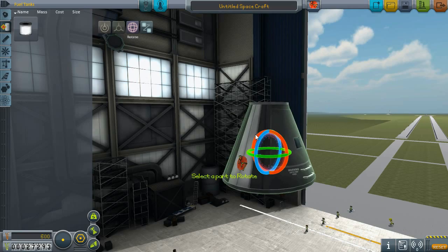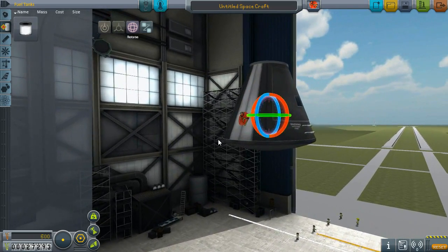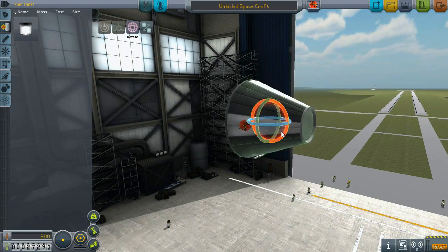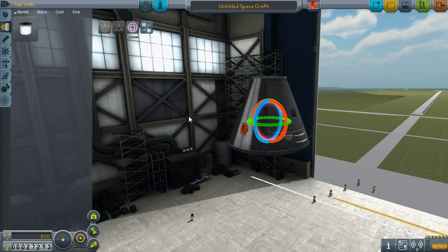is rotate. So now we have a visual representation of rotation. We don't have to do it all at the keys. We can just pull this up. I'm going to make sure angle snap is on, and there you go. You can rotate visually instead of just having to do it at the keypad.